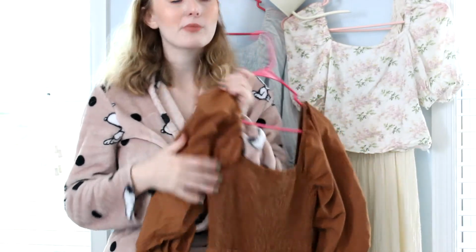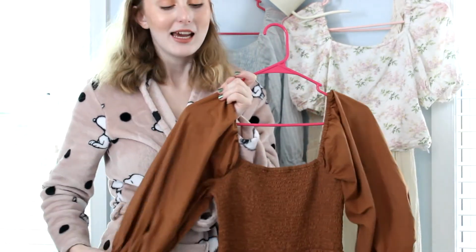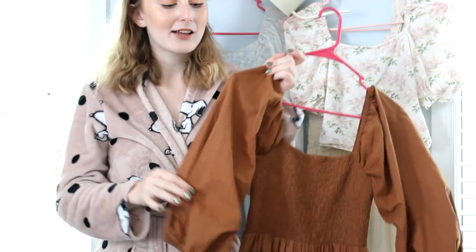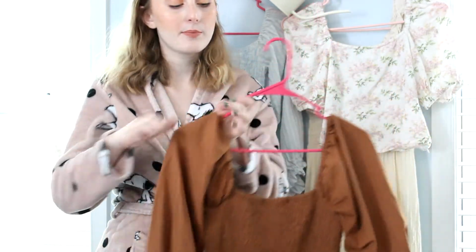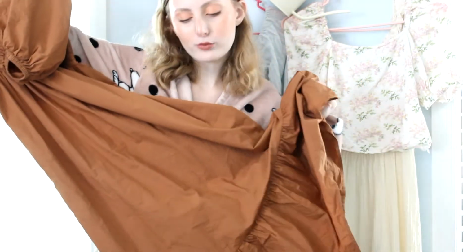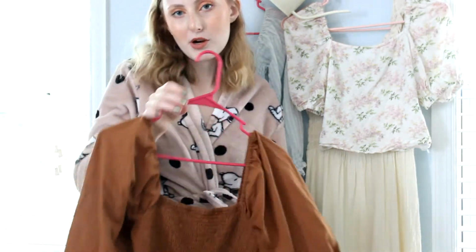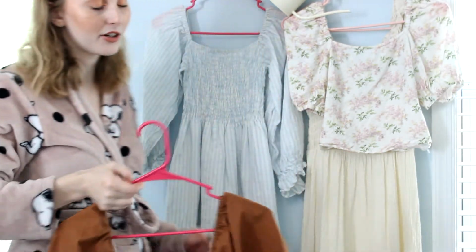Probably my favorite option is this Urban Outfitters dress that is in that perfect like warm earthy brown, has those gorgeous voluminous puff sleeves, a shirred bodice, and a ruffled skirt. This is like the cottagecore dress. Everyone wears a dress like this if they're into that vibe.